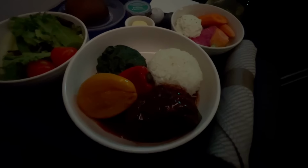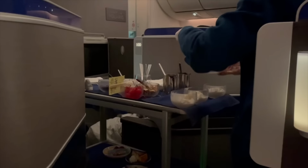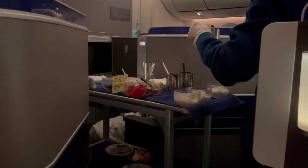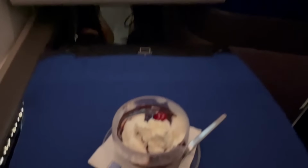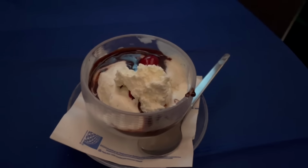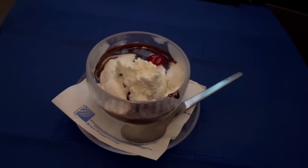The beef was tender beyond belief, and the flavor was perfect. This was the best meal I've ever had in the sky. For dessert, United offers their signature ice cream sundae cart with vanilla ice cream and plenty of toppings. I got syrup, whipped cream, and a cherry. I haven't had a sundae this good in who knows how long.